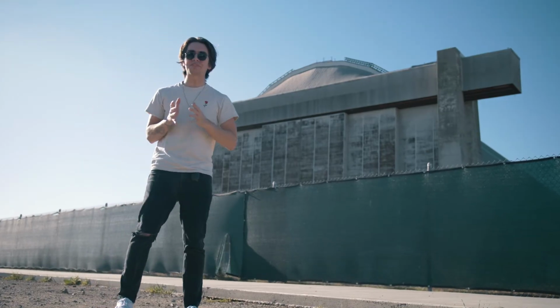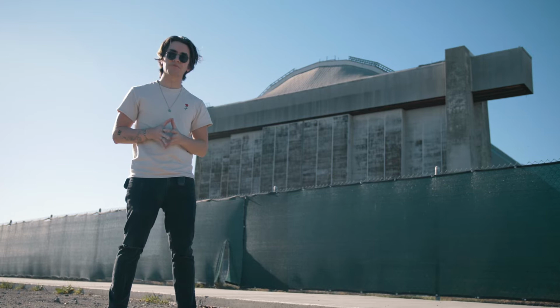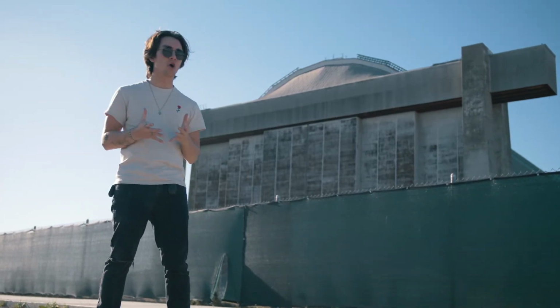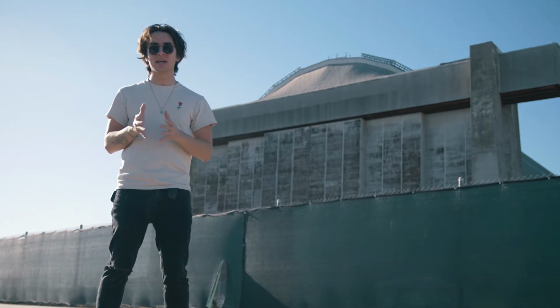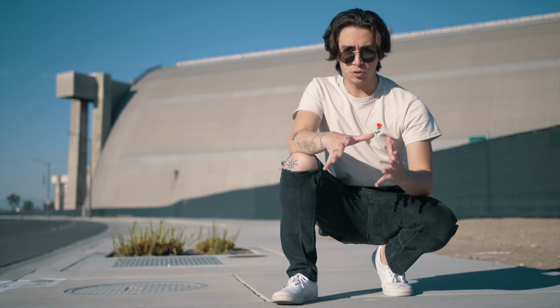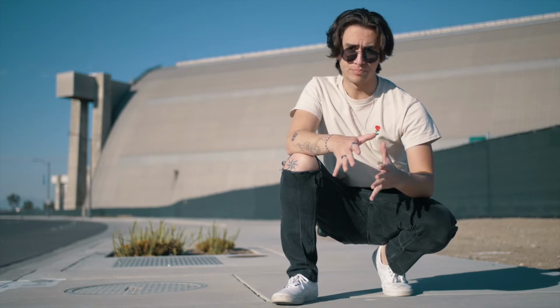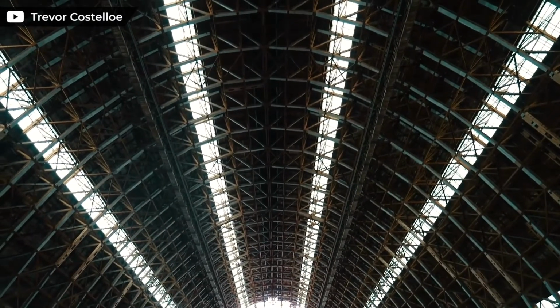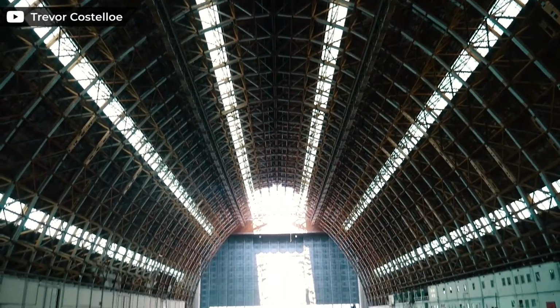You must be wondering what this giant building behind me is. Nope, this isn't a nuclear power plant or a factory or whatever you might think this is. These are the Tustin blimp hangars. These two buildings are actually made of wood. Standing at 17 stories high, over 1,000 feet long and 300 feet wide, the Tustin hangars are quite the sight.